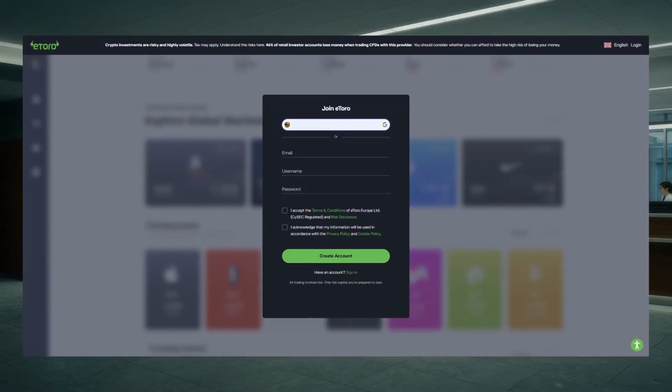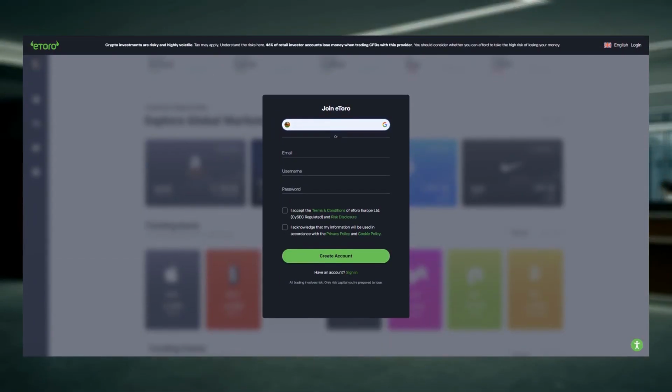To buy the shares, you need a brokerage account, and we'll use eToro as an example to demonstrate the process. After registering, you will need to verify your account with an identity document and add funds before you can trade.